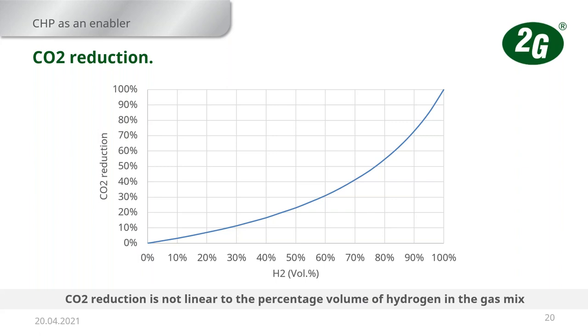Or if they want to make the statement or want to have the renewable credentials for running 100% energy, then you move obviously to 100% volume of hydrogen going into the engine. But it's not a linear scale. It's one of the things that people need to understand about hydrogen injection, because people think, oh, well, the gas grid will have 20% hydrogen in it. That's 20% of our carbon target done. In reality, it isn't.